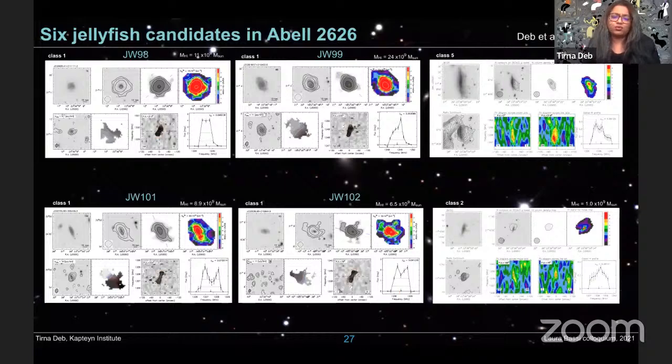We do not have to go to the detail of all the H1 data products, but what we can see here is all these lower class galaxies are very well detected in H1, and we do not see any obvious sign of stripping in these galaxies. While the higher class jellyfish galaxies are not so well detected in H1, and they have very low H1 masses. This is quite telling, actually.